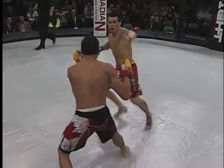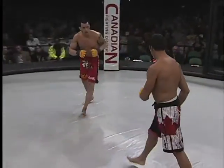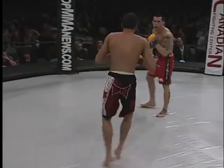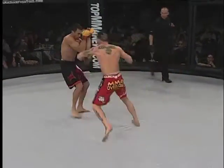I think he could be a little more active. When Demarce is coming forward, he's getting busy. Blais is... Oh, nice timing by Curtis Demarce with the right hand. I think Blais could try to land that straight left. It's available there. He's trying to throw it with a Superman punch. Blais taking the center of the cage.